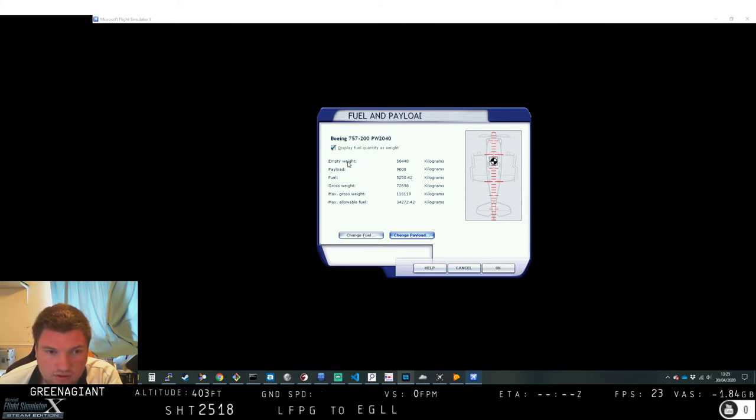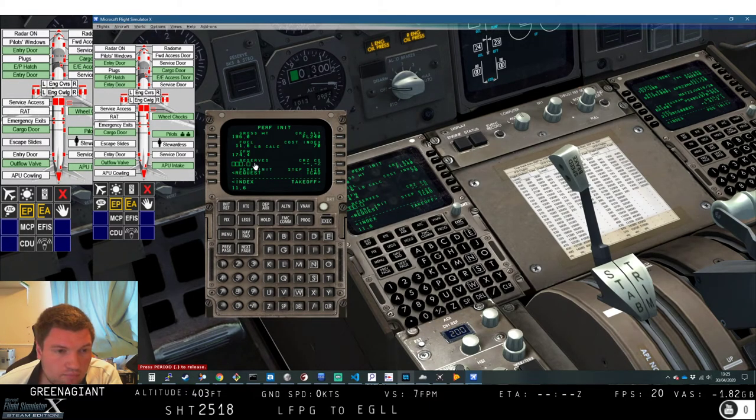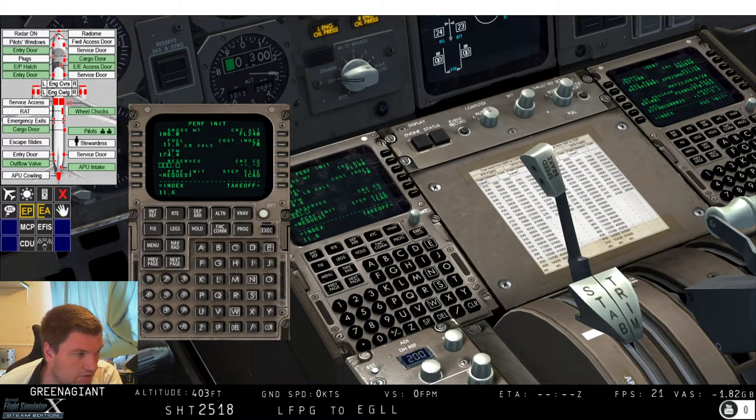I wouldn't have thought so, because you would expect it to be under payload. So zero fuel weight includes your payload. Well, whatever, we'll wing it. We shall wing it. So fuel was 11.6, so that's fine. Right, so that's gone in. Of that, I assume, is your reserves. I assume that's not added on.